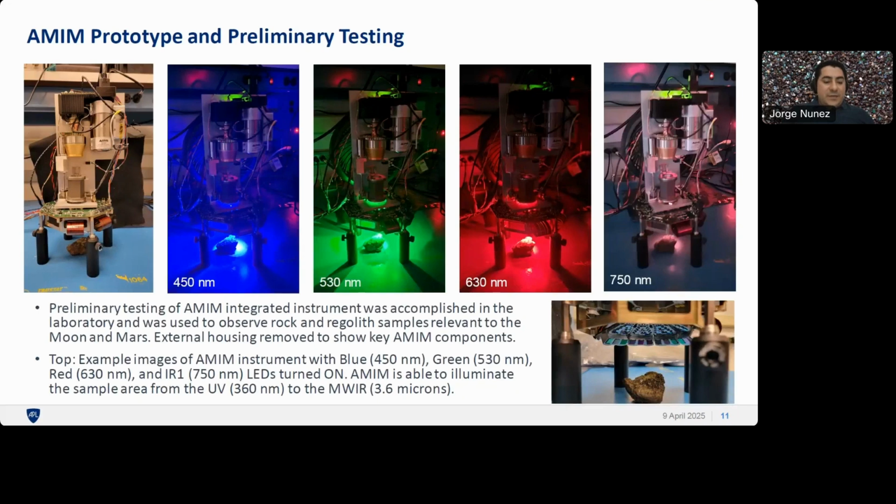Okay, and this is an image of the instrument that we've developed. You have the prototype that we've developed on a stand, shown with the different LEDs turned on, with the blue, green, and red. But we took out the housing just to show the key elements: our illumination system, our adjustable focus mechanism, and the camera core. Next slide.